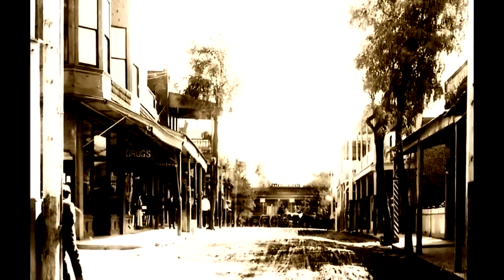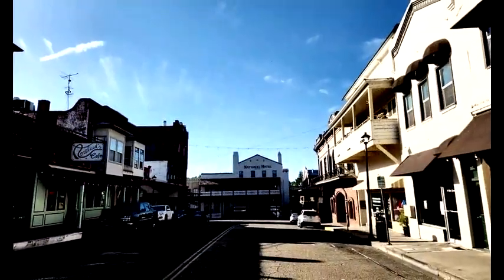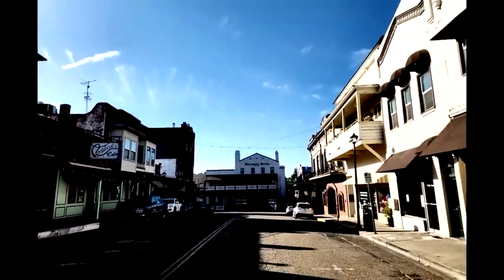National Hotel, Jackson, California, a glimpse at the National Hotel's enduring legacy, standing as a piece of gold rush history amid modern times.